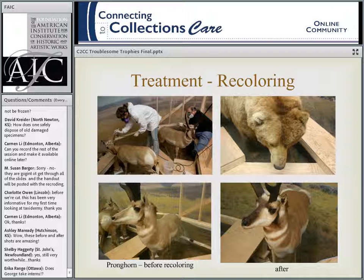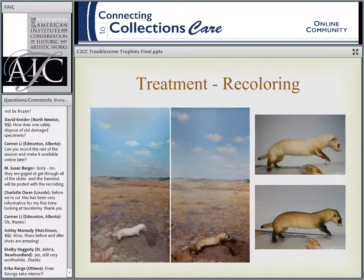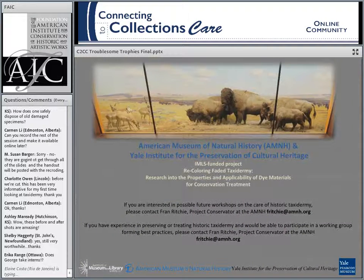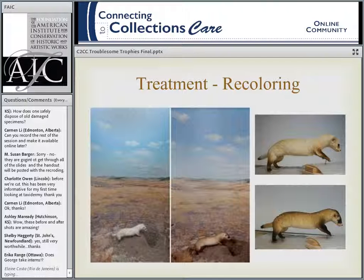The next slide, you'll see this polar bear, where we actually removed the jaw set, rebuilt all the lips on the jaw, rebuilt a new nose, and installed a new tongue. So these are more invasive restorations. Same thing on this chimpanzee here, removing the paint from the face, repainting the face, doing some structural work. Same thing on the proboscis monkey, where you can update an old piece very nicely by a severe restoration.